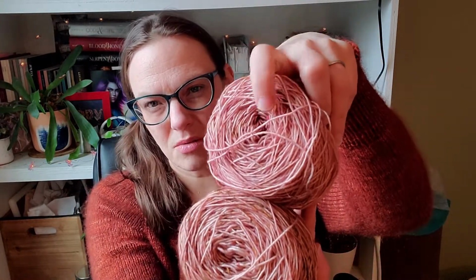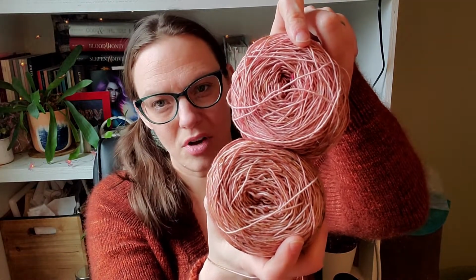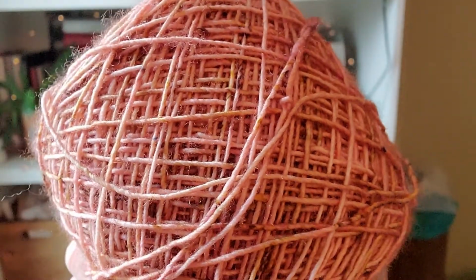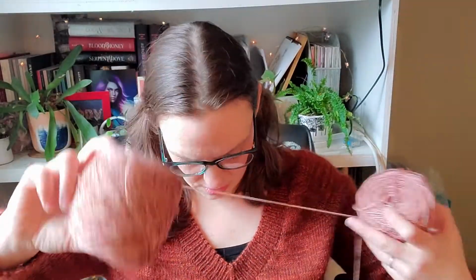But I had always wanted to make these into a sweater. You can see this one is a lot pinker than this one, but I'm just alternating them every row, and it's great. So it's like a really heavily speckled, grubby pink. So not super pinky pink, but kind of a grungy pink, which is very nice. I like it a lot.